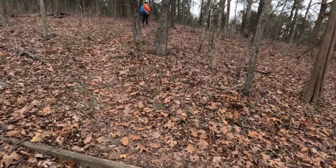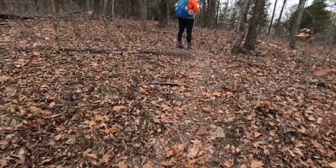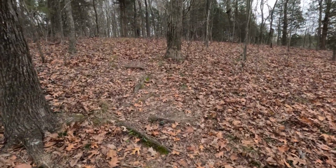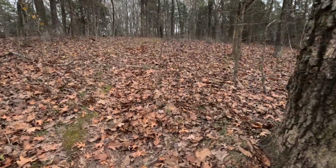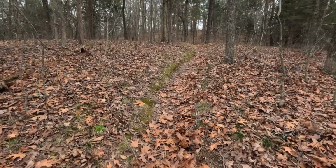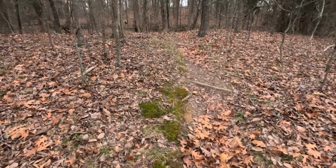Just ran into some folks from Missouri and Nebraska with a very friendly dog. And they're enjoying this place for the first time. So good deal. All right, folks. Pretty good hill up, of course. We went down, so we gotta go back up. There's a hill uphill here.